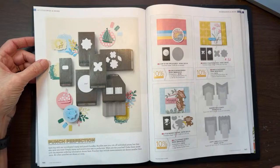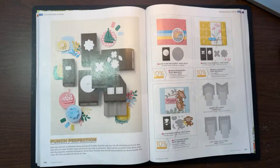Moving on to punches. And let me just say, we are expecting some price increases in the new catalog. It's just the way of the world today. I believe punches went up in price just a bit, and so did the cardstock, the refills, your blends. Some of it just a little bit, some of it a little bit more.